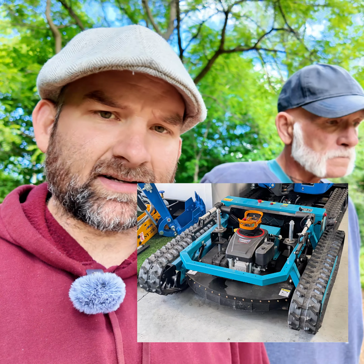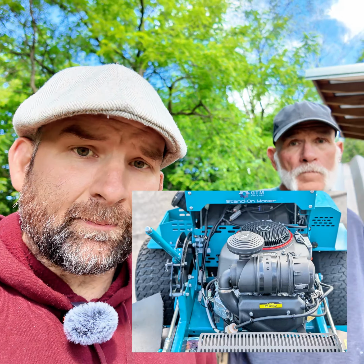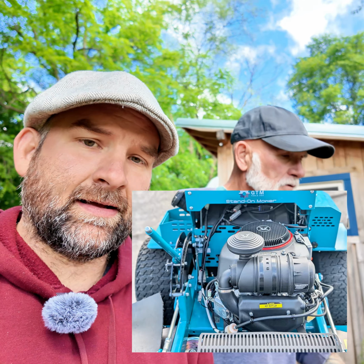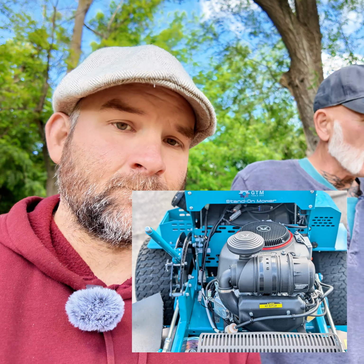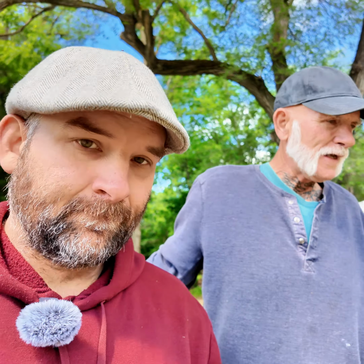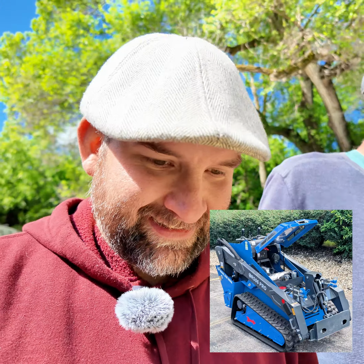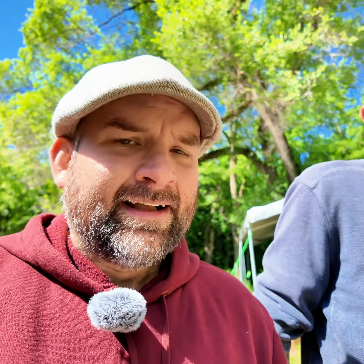I had never heard of the brand. It's a Chinese brand, but apparently they make motors for a lot of other companies. And it looks really good to me. Just looking at the build quality, the engine quality, I'm not a real engine guy, I'm not a real tractor guy, but I can tell the difference between the Tonka and the GTM brand and the Ripa brand. They are not even close to the same.